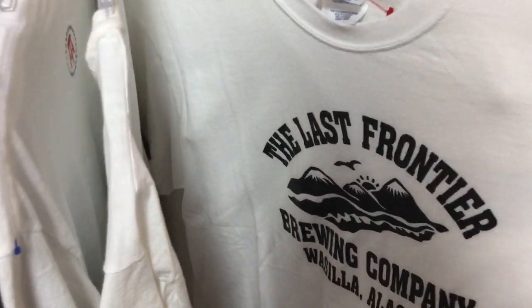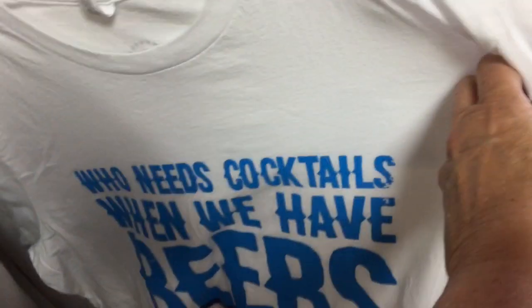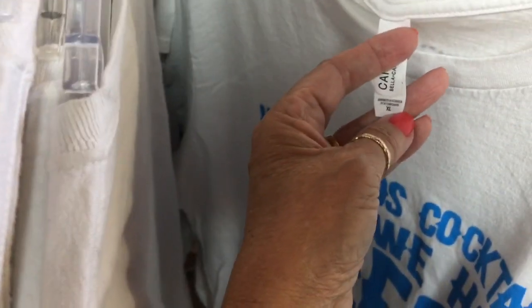Look at that from Alaska. Tell me that's not cool. These are, and they don't take anything. Look at that. Who needs cocktails when we have beers? Tell me that's not cool. And that is a blue. So that is half price, 50% off. That is really cool. That size is, you have to look, extra large.